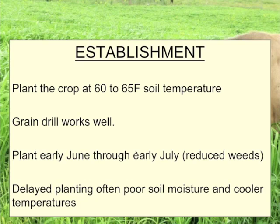In terms of establishment, again, these are called summer annuals for a reason. They need to be grown in the summer. They like 80-degree temperatures. They loved last summer in the Northeast where it was really hot and dry. They did very well. In terms of planting, you really need to be planting these crops when the soil is at 60 to 65 degrees Fahrenheit, which for us is really in June.